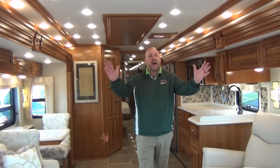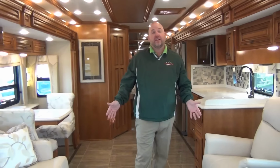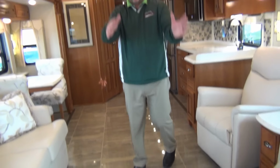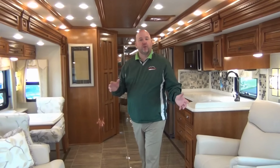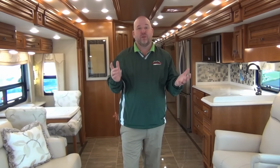But wait, there's more. I forgot. Sorry, quick interlude before we go outside. This coach has a heated floor. That's a very expensive option. I can't not mention it. The main floor throughout the coach is zoned off and heated. Now, the nice part about a heated floor, first of all, the obvious: when you get up in the morning, would you rather set your bare feet on a warm floor or a cold floor? I think most of us would agree warm floor.